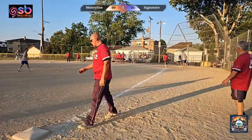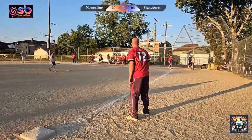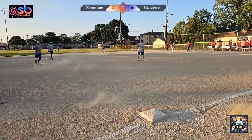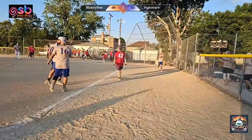Good eye. And there's a little ground ball over to Jason Gannick, and he's got a hose. He flipped it over there, so we'll go to the third, 3-0.